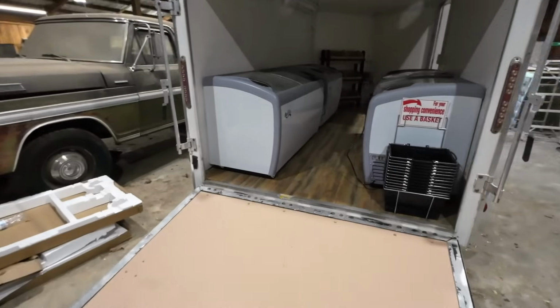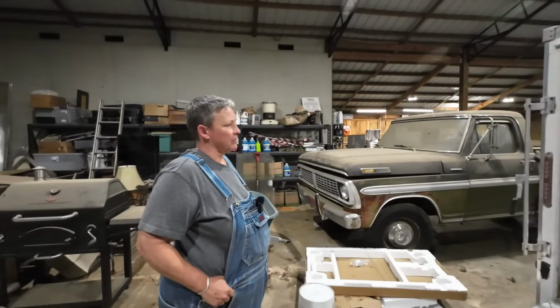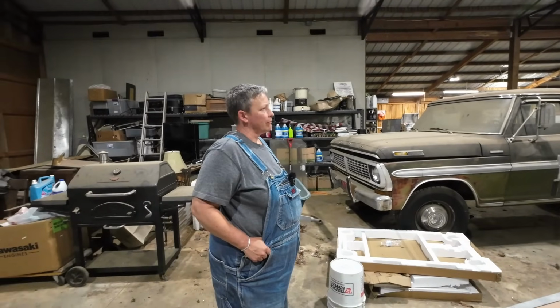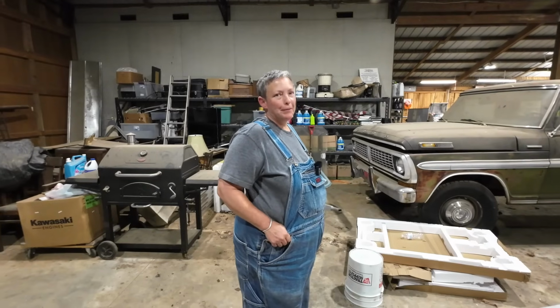We put a new floor in it. We put down laminate floor. And we didn't spend a lot of money on the trailer. We intentionally didn't spend a lot of money on the trailer because we're testing the concept. This is a pilot program.